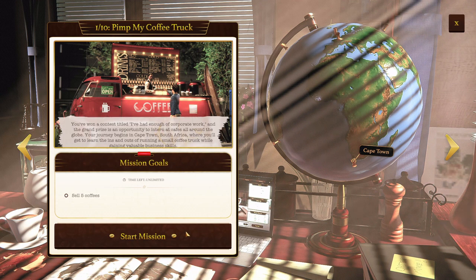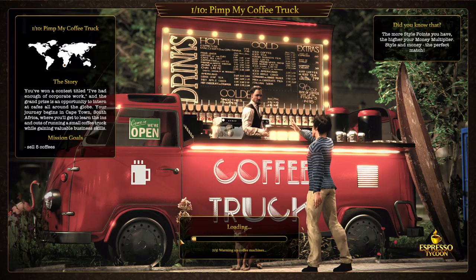Time left unlimited, sell 5 coffees. You've won a contest titled, I've Had Enough of Corporate Work. Yeah, no, I just said that. The grand prize is an opportunity to intern at cafes all around furniture. The globe. How much furniture does the truck have? Your journey begins in Cape Town, South Africa, where you'll get to learn the ins and outs of running a small coffee truck while gaining valuable business skills. Right. Gosh, that's a lot of furniture to arrange.